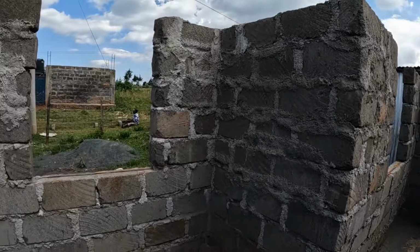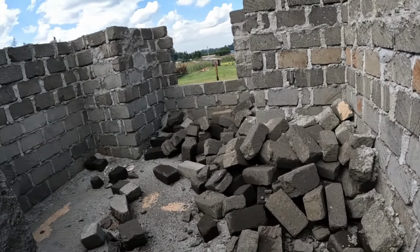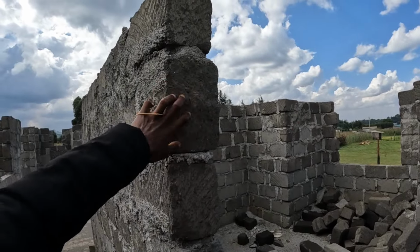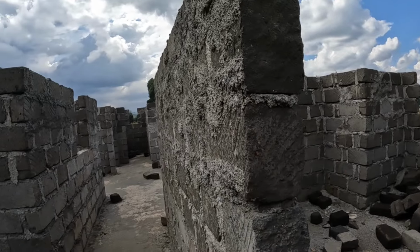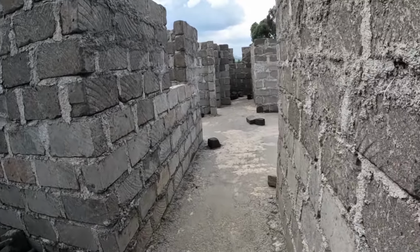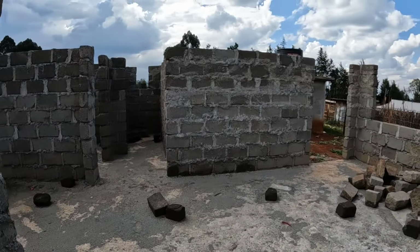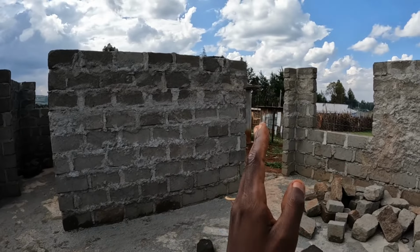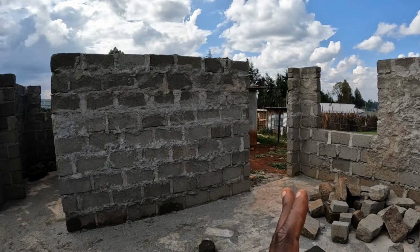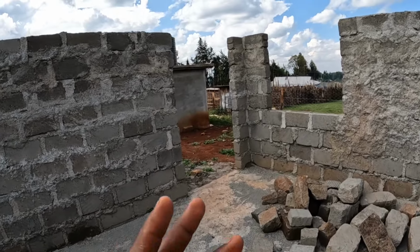You see? Our blocks are still here. We'll use this. So after we put the lintel, the house goes two more courses of blocks, like one, two. Now from there, we do the roofing. After we do the roofing, we'll put a main door here. That's the first thing we'll do, to put a door here. And we'll have a small veranda here.